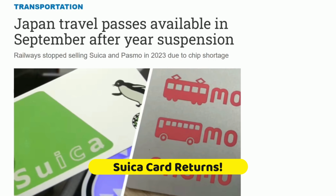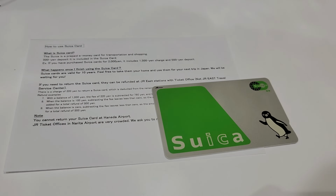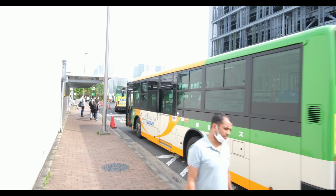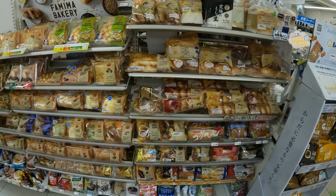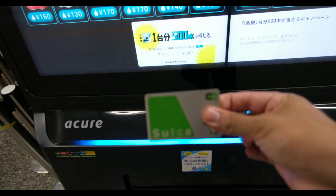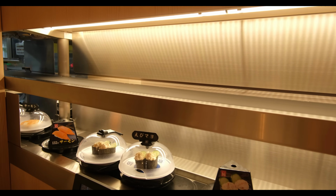So to start off this video, let's cover some great news first. As I mentioned earlier, the Suica Card is finally making a comeback. For those of you that are just starting to plan your trip to Japan, let me explain. The IC Suica Card is one of Tokyo's essential transportation cards that allow you to easily ride trains, buses, and other forms of public transportation. You can also use them to pay for convenience store items and at many other stores that also support IC card payment in case you don't want to use your credit cards and pay those annoying foreign transaction fees.